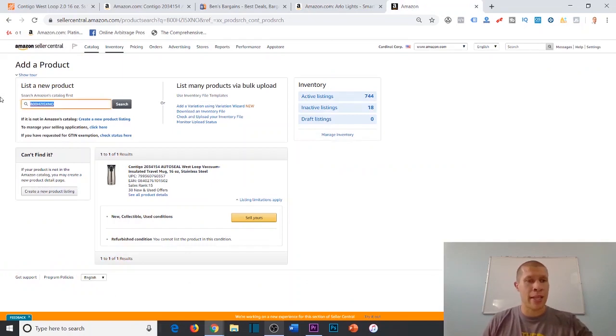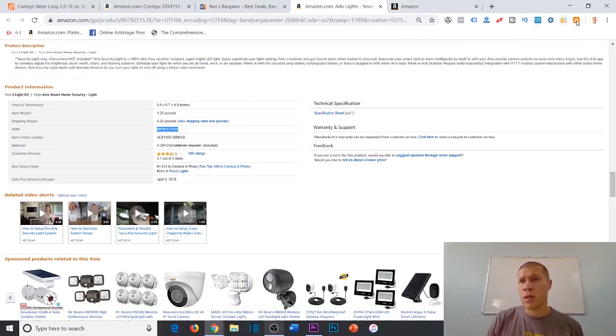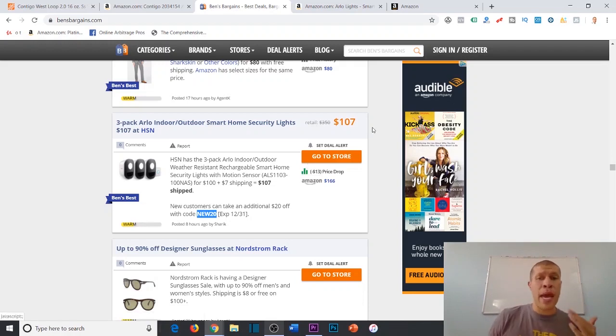So let's take the ASIN into Seller Central and see if I can actually sell this. And I can, new and used conditions, so this is a potential good product. So let's see what the sales velocity is on this listing. So 6 daily sales and 217 a month. So this is actually a pretty solid product because if I'm getting it for 87, right? Because with the coupon code as a new customer, I'm getting it for $20 off additionally with the actual discount right here from the store. So it becomes 87, into a 166 product.